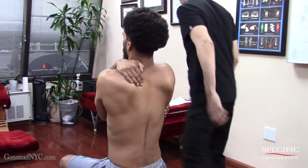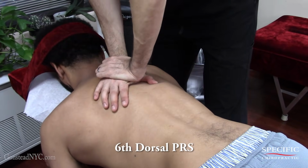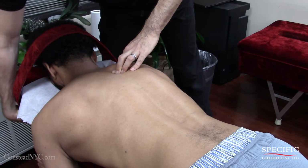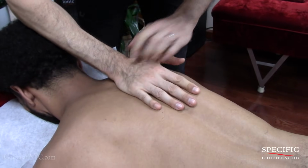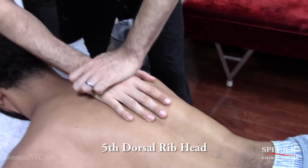We're gonna get to work on this one. Right there. Oh, shit. Yeah. See right there? Okay, now I'm gonna set this rib head. Okay, drop the belly. Let me get this special angle.